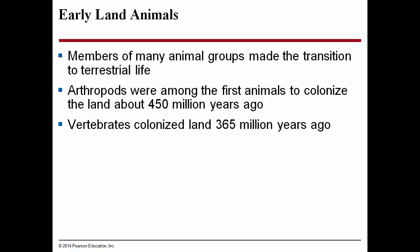Vertebrates colonized land 365 million years ago. Okay, when we think about arthropods colonizing the land, I like to think of ghost crabs, like when you go to the beach and you see those little white crabs and they dig holes in the sand up above the strand line towards the dunes. They like to live near the dune vegetation, and that's what I think of as these primitive arthropods.